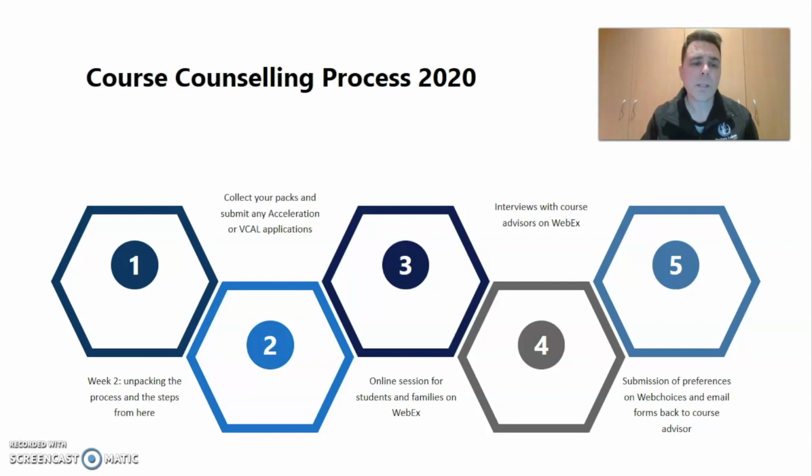So stage 1 has already taken place, with a member of staff getting around to all the Year 11 students last week to start unpacking the process, followed by stage 2, which also happened last week, students receiving their packs, and stage 3 is commencing with these sessions that we're viewing at the moment.